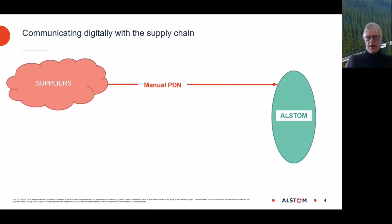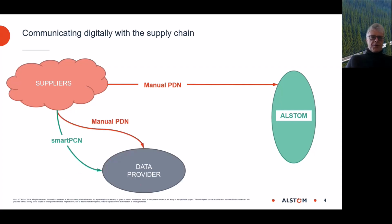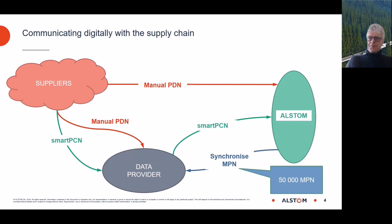So what happens today? Well, our suppliers send us manual product discontinuance notices. I won't say any more about that, because you've heard all about that so far. That's about paper documents, it's about PDFs, it's about manual documents that have to be processed. And I show one arrow, but maybe we receive the same product discontinuance notice many times. So we started to work with a data provider, DD+M, and that data provider receives both smartPCNs from some suppliers and manual product discontinuance notices from suppliers, which it converts into smartPCNs.